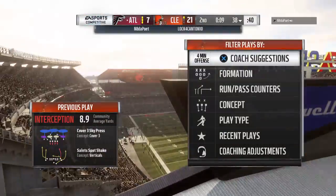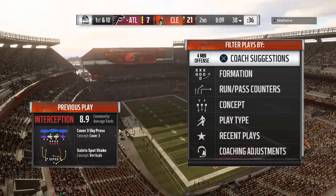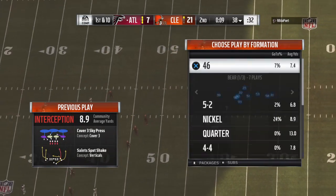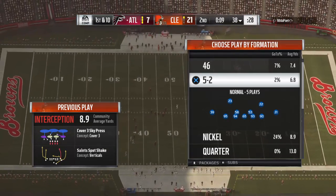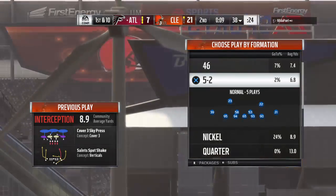Oh my God. Lob it over his head, it's deep. Damn, you can't put that there. I swear, it looks like he throws the ball like a ball straight up in the air.